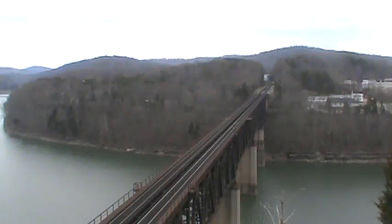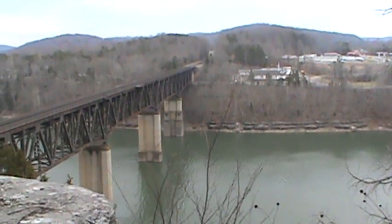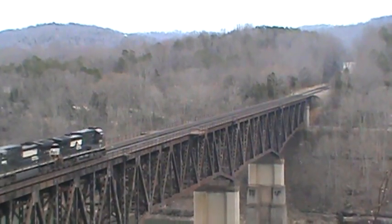While up on the cliffs, we walked around and scouted out the place, finding some new vantage points to catch trains from. Then, a southbound intermodal train came up.